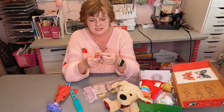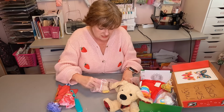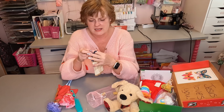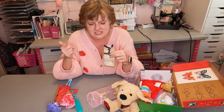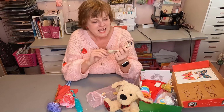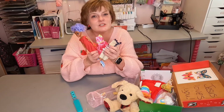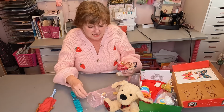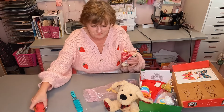This is the dress that the doll actually came in. That's pretty cute. And this is a dress that my mom made for the doll. And my mom is working on making a bunch of dresses for a bunch of these dolls that I have. And so now this little girl has three dresses that she can play with her doll. And there are also some boots in there for her.